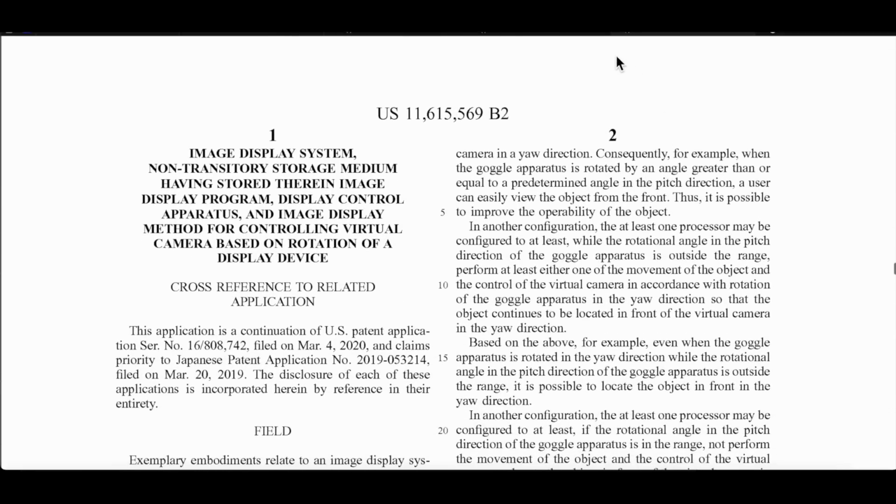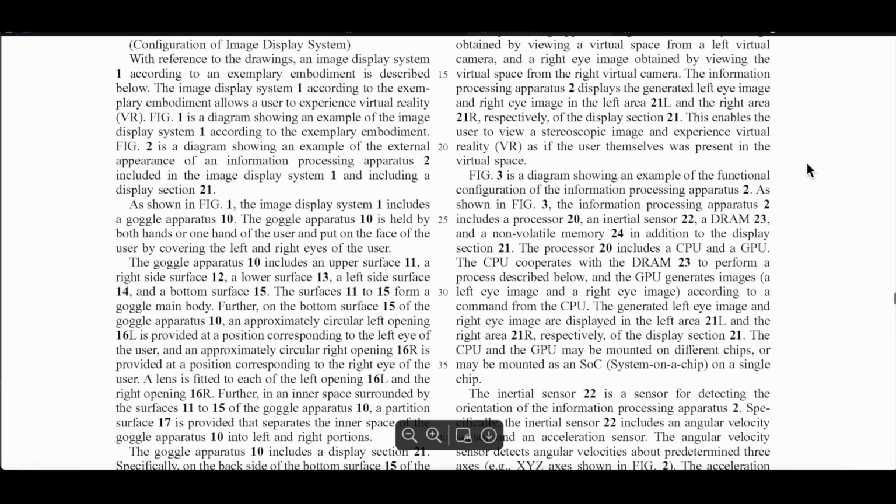Another thing that will confirm this, I'll go back here, is a diagram showing an example of the function configuration of the information processing apparatus as shown in figure 3. Remember how I told you that all these figures have little numbers? And the information processing apparatus, number 2, includes a processor, an inertial sensor, a DRAM, a non-volatile memory, what we looked at before, in addition to a display section, the processor that includes a CPU and a GPU, right?